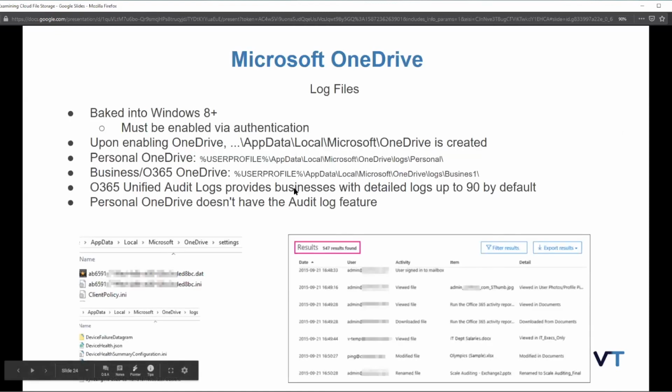Okay, and so Microsoft OneDrive. Microsoft OneDrive is baked into every installation of Windows since Windows 8. Basically that means it's pre-installed. The interesting thing is that a lot of the files and artifacts are not there. Even the directory within AppData for OneDrive is not there until you enable or authenticate OneDrive. So that's one way you can tell if someone's using OneDrive or not: if those directories don't exist yet, you know that in those scenarios, they're not using OneDrive.